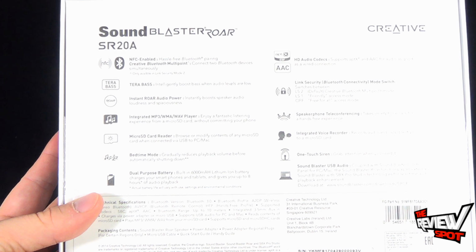Integrated MP3, WMA, WAV player. Enjoy a fantastic listening experience from a micro SD card without committing to your phone. Micro SD card reader: browse or modify contents of any micro SD card when connected via USB to PC or Mac. Bedtime mode gradually reduces playback volume before automatically shutting down.